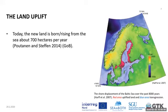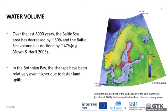And in the red color, you can see the uplifted areas over the past 8,000 years and submerged landscapes in this southern part of the Baltic Sea. Next one. And over the past 8,000 years, the Baltic Sea area has decreased around 30%, and the water volume has decreased around 50%. That's quite a lot. And in the Bothnian Bay, the changes have been relatively higher due to the higher uplift.